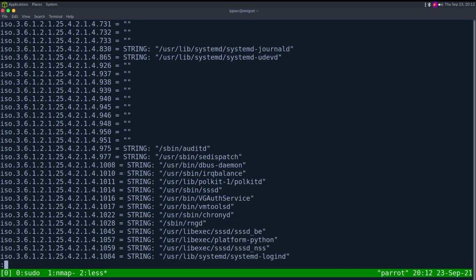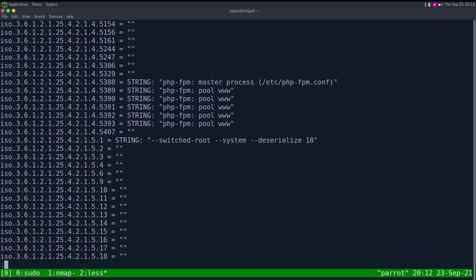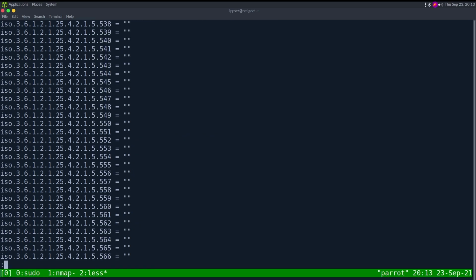Looks like we have auditd running with some things. We have PHP right here, so we know the server is PHP. I should probably go back and change my GoBuster to have the PHP extension just by seeing that. And we keep going down.